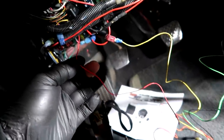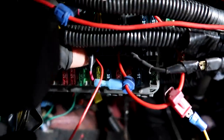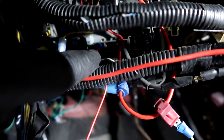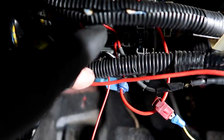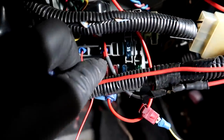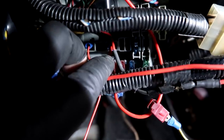So the red wire right here is going to the fuse box. I don't know if you can see it. It's going to this slot right there. That's a constant 12 volt with key off. Every Honda I know has this slot. You just gotta probe it and find out which one is giving the constant 12 volt. And then with the key in the on position, out of all the slots that I have, this one right here is the one that gives 12 volts when the key is in the on position.